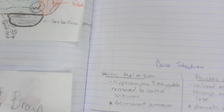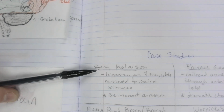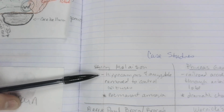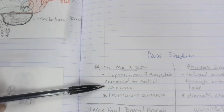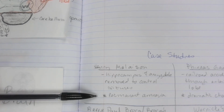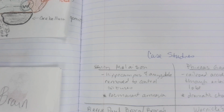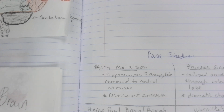All right, so I've got it divided into four. First here is Henry Molaison. With this patient, we learned about the hippocampus and amygdala. They were removed from this patient in order to help him control seizures. And one of the symptoms that he had from it was permanent amnesia. And so that helped doctors to understand that the hippocampus is responsible for long-term memory. So Henry Molaison: hippocampus and amygdala were removed to control his seizures, and it led to permanent amnesia.